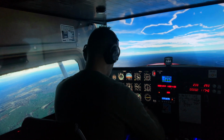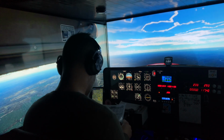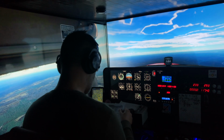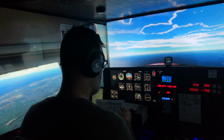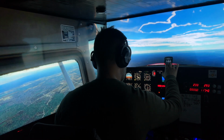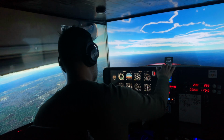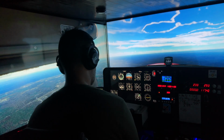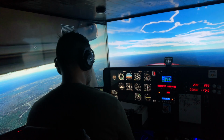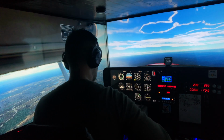Okay, so before we descend, we're going to have to richen the mixture, fuel set to both, get our ATIS. Let's get our ATIS right now. Conditions. Temperature -2. Dew point -5. Altimeter 3025. Density altitude -1600 feet.